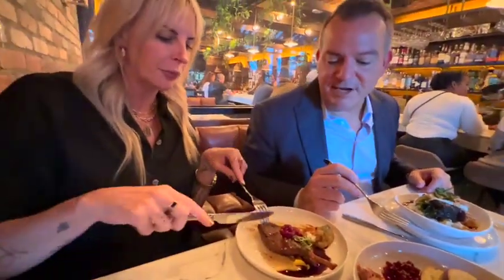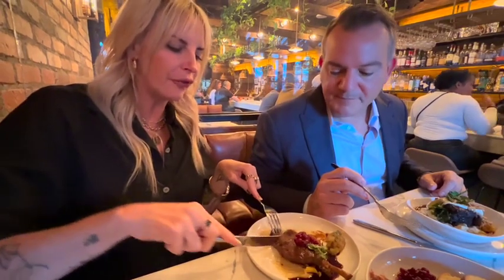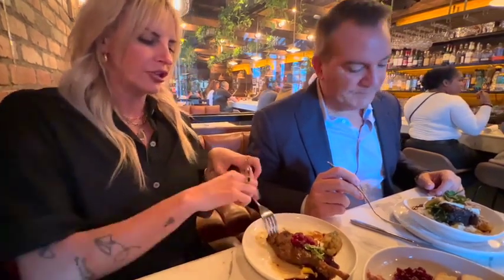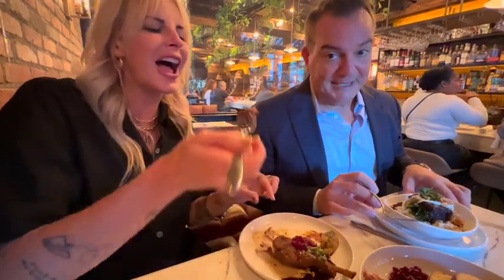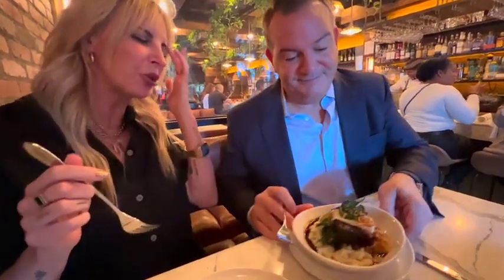Really, really good. Yeah, with cinnamon and nutmeg. It's a very sort of winter dish, which we are currently in winter, even though it feels like spring. Sliding over potentially my favorite food on the planet. A short rib. Oh my god.